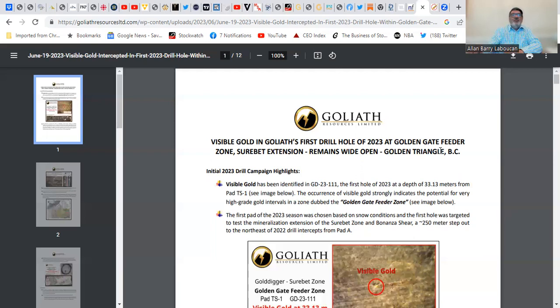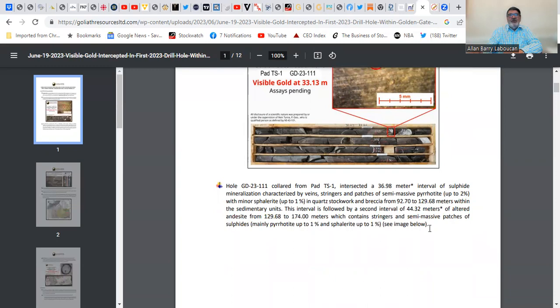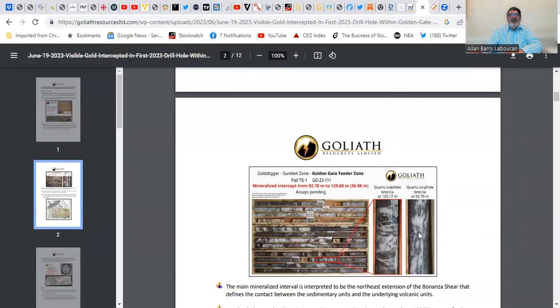The occurrence of visible gold strongly indicates the potential for very high-grade intervals in a zone dubbed the Golden Gate Feeder Zone. They talk about the first pad that was chosen based on snow conditions. There's a picture of the visible gold and where it came from in the core. They talk about the details of the interval of sulfide mineralization characterized by veins, stringers, and patches of semi-massive pyrrhotite, up to 2% with minor sphalerite and quartz stockwork and breccia. This is the kind of rock that you want to be seeing. Then they have a picture showing the quartz sulfide breccia and two intersections of it. You're seeing the quartz in the white, and it has sulfides around it. Very good stuff. That's what you want to see.